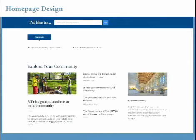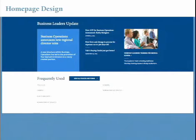And directly underneath that is called Explore Your Community. That is going to be a news area that will be curated by administration and human resources. Further down is called Business Leaders Update, and it's similar to Explore Your Community, where finance will curate this section. It will be our news, and it's sort of like Yale Blue currently is. And then underneath that is called frequently used. This is going to be policies and forms based on analytics that people use the most.